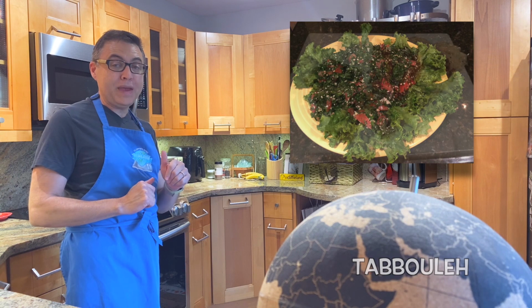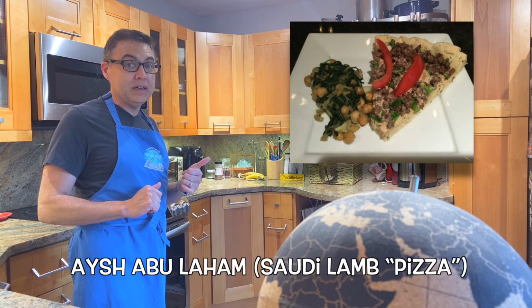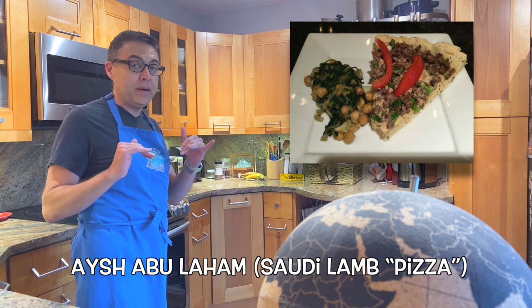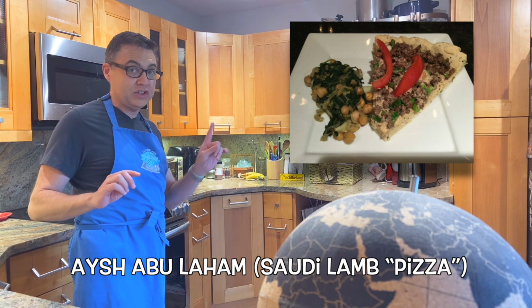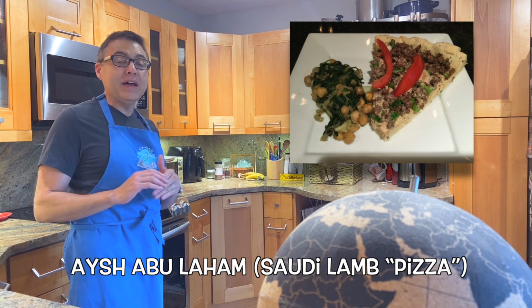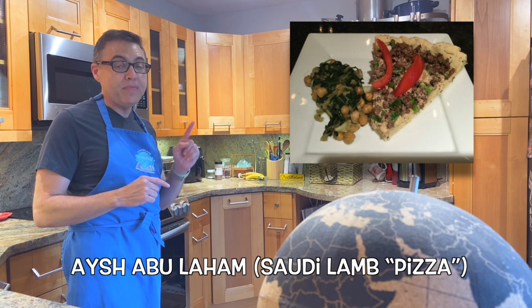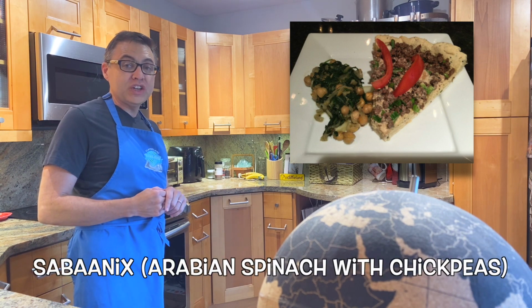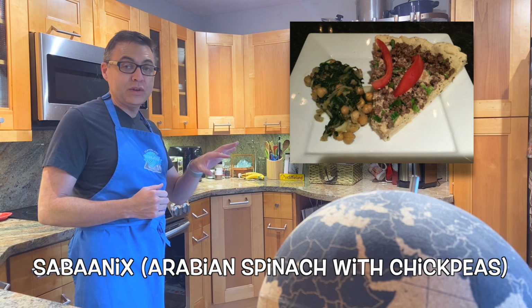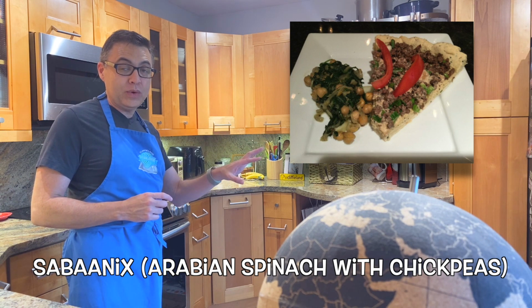The first dish we made was a Saudi lamb pizza, which was okay. I wound up making my own dough. I screwed up on that a few different ways. You can check out the blog if you want to read about that. But it was okay. It was kind of dense, and we're not doing that one again this time. And we served that with a salad that we're going to be making tonight, which is an Arabian spinach salad with chickpeas, which was super delicious, and I'm looking forward to doing that one again.